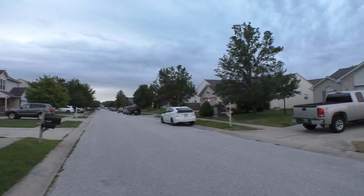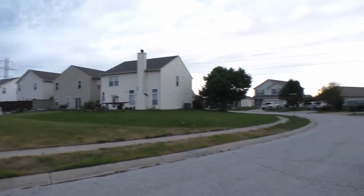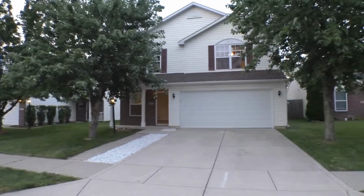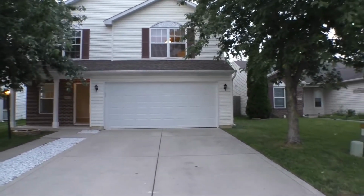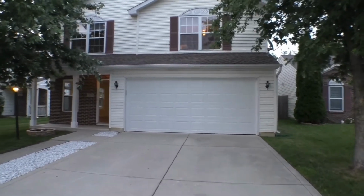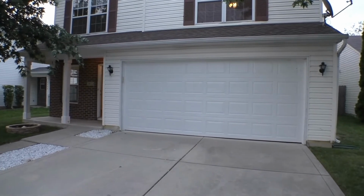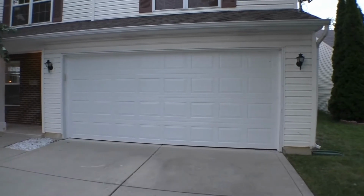So really nicely maintained homes, nice wide street, sidewalks on either side for those early morning, afternoon, or evening walks. And being in this location, you have a community pool as well as neighborhood playground. And you're less than 15 minutes from downtown Indy, so great country feel with privacy, yet really close to the city with all that it has to offer, with the great shopping and entertainment and dining and those wonderful sporting events.